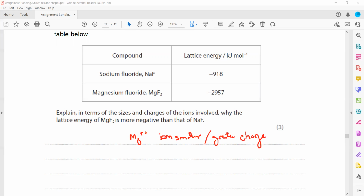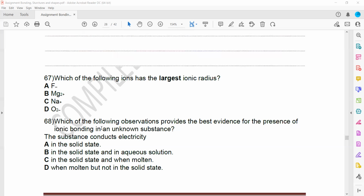First, magnesium ion is smaller in size, that gives you 1 mark. Then magnesium has a greater charge, or you can mention greater charge density, that is another mark. And the third mark: there will be strong electrostatic attraction between magnesium and fluoride compared to sodium fluoride, or a stronger ionic bond. So 1 mark is for size, 1 mark is for charge, and the third is for mentioning stronger attraction.